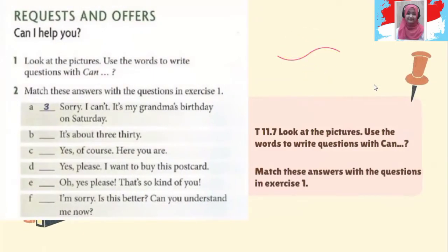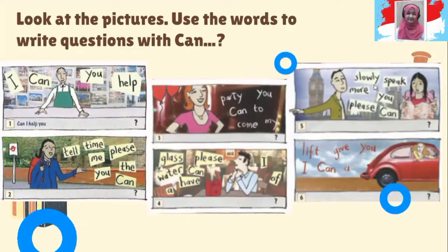All right. So those are the questions and these are the answers. By looking at the pictures, use the words to write. You have already used the words to write questions with can. Kalian sudah buat pertanyaan dengan menggunakan model can. Nah, pertanyaan yang tadi, coba kalian cocokkan dengan jawaban ini. Mana yang tepat? Sebagai contoh, as what you can see here, number 3.